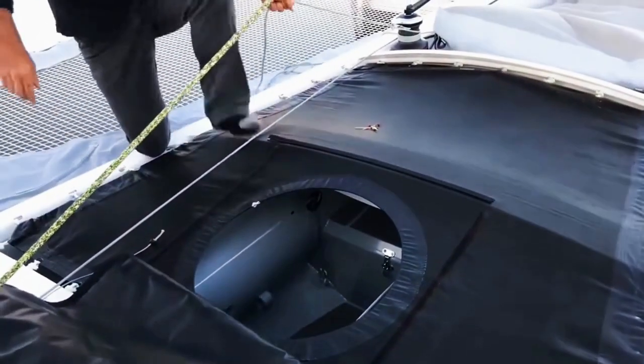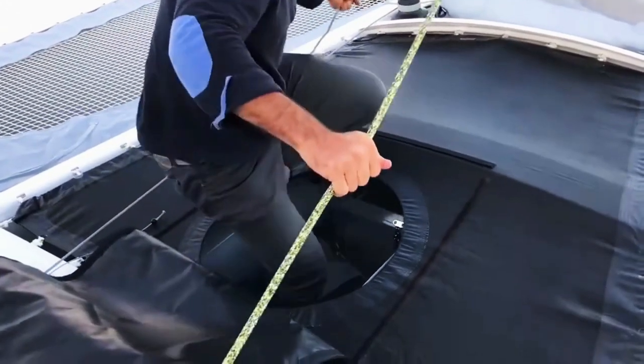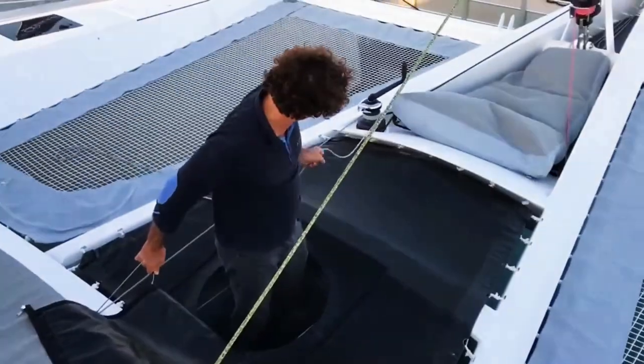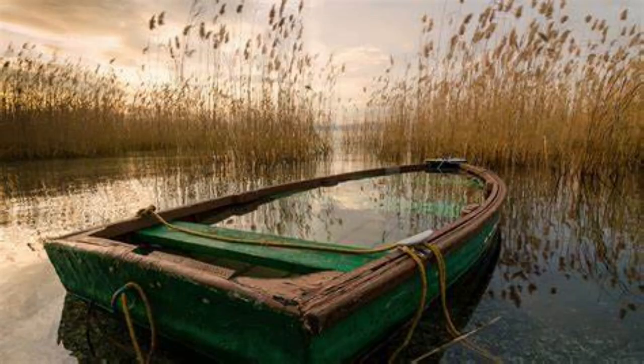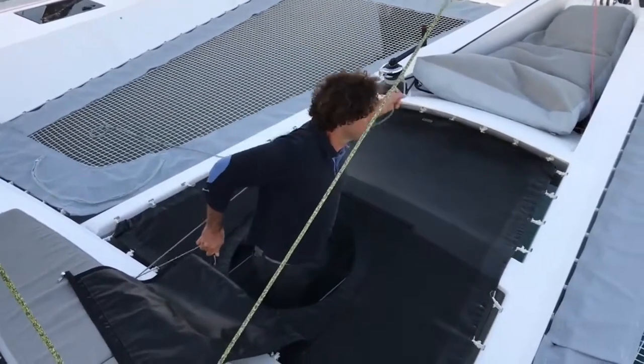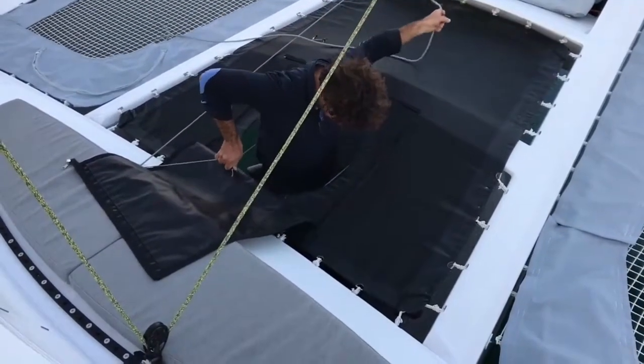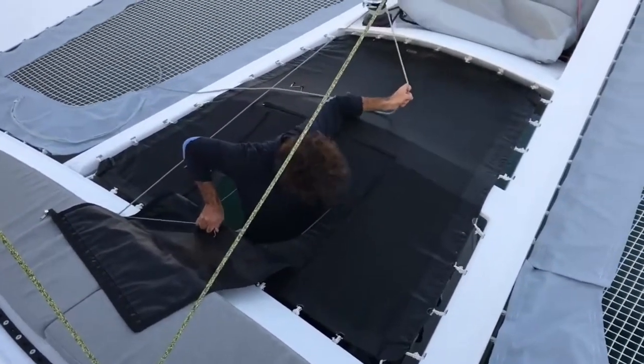The design has its pros and cons. It is no doubt an easy to deploy system, but it has the disadvantage that, if the dinghy fills with water in the stowed position, the weight of the water could snap the ropes that hold it in place. When I purchased the boat, I was advised to stow the dinghy on the tramp if the conditions were bad.